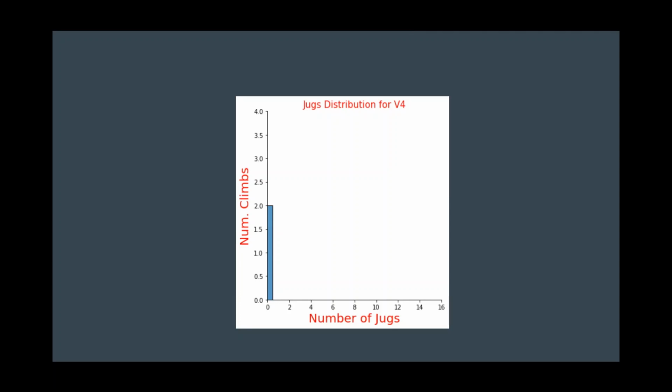But overall, we've got a pretty good relationship with jugs and the difficulty of the climb, right? I also looked at other variables such as total crimps, and that pretty much worked the way you would expect, more crimps as the grades go up. Number of footholds was similar to jugs. You get more feet to step on when you're on lower graded climbs. I'm not going to show you all of those, but the relationships were exactly as you would expect and helped inform my decisions and what I would use in my early models.